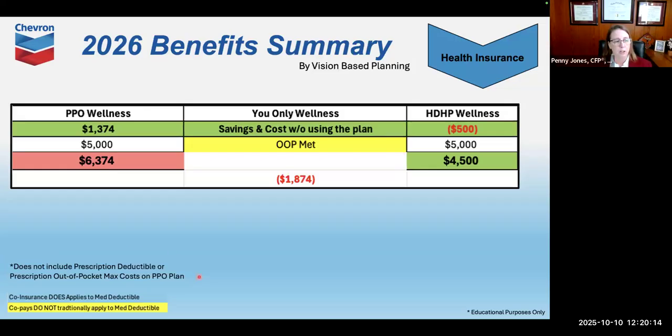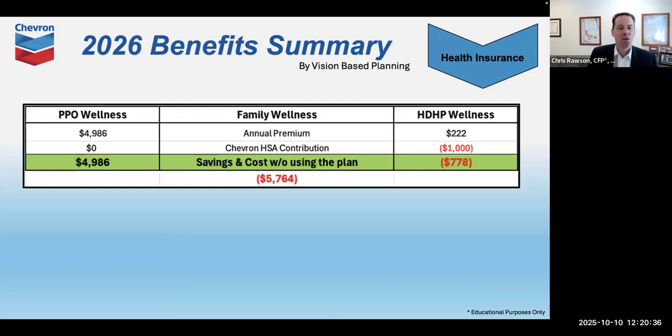Well, hang on. Keep in mind, Chris, that this number right here is not including the prescription deductible or out-of-pocket max that's required under this plan. So we just cut that out. It got too complicated. So this number right here is just medical. It's not prescription. So I want to throw that little nugget in just to make sure you clarify where the amounts are. Thank you.